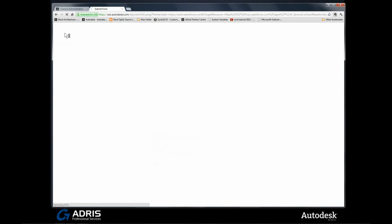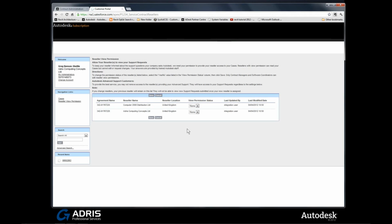This could be collecting quite a lot of information, so please bear with it while it loads up. And this is what the form will look like. Now bear in mind, when you set this up, your reseller will only be able to view your reports. They can't edit them, they can't change them. It's purely for information to keep your reseller up to date with the various issues and support queries that you may have had. Back to contract admin.